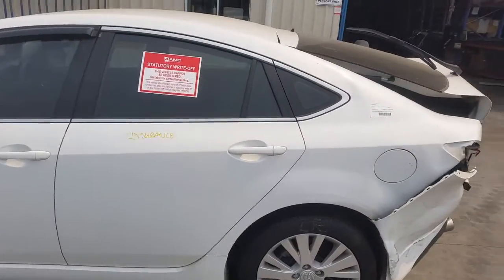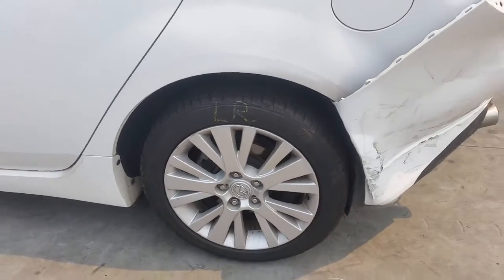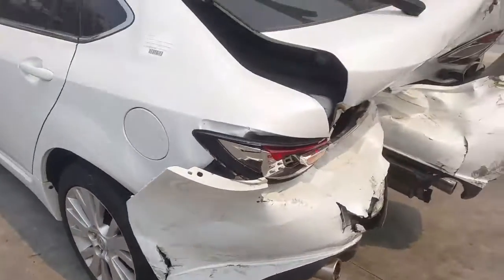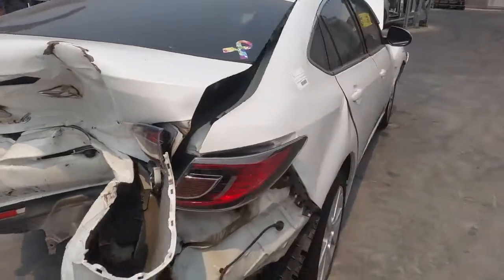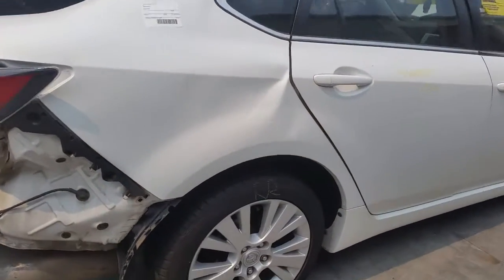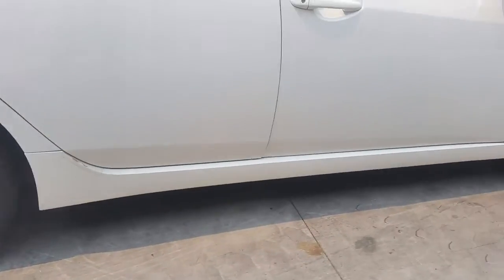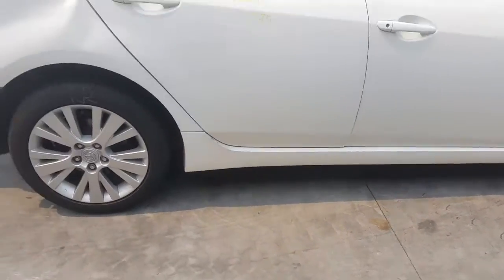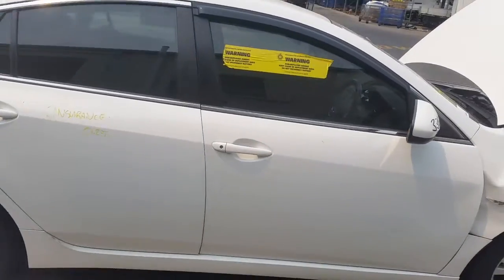Left rear door appears to have no damage. Left rear 17-inch factory alloy mag with a good tyre. Unfortunately, nothing on the rear end has survived the accident. Right rear 17-inch factory alloy mag with a good tyre. Right hand sill skirt in good condition. Right rear door has one small dent.